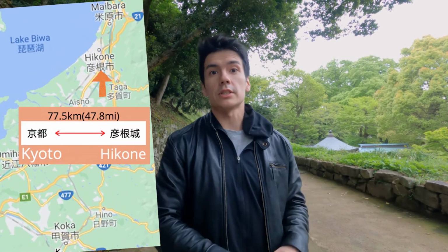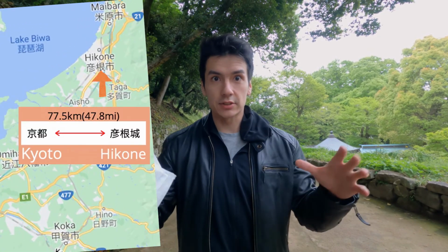Hello everyone, I'm at a place called Hikone-jo, which means Hikone Castle in Shiga, near Biwa, which is the biggest lake in Japan.